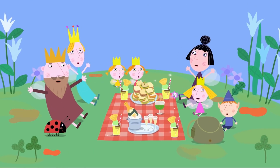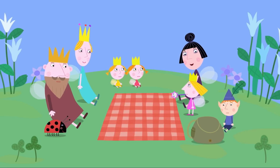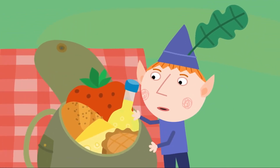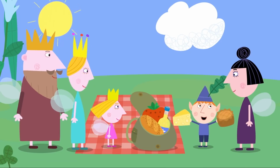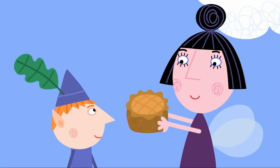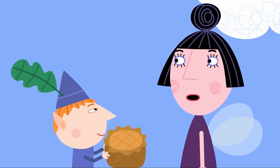It worked! Hooray! Nanny, where's our food? Sorry, I had to stop all the magic, and that included our magic picnic. That's strange. My food is still here. That's because it wasn't made by magic. And luckily, I've enough for everyone. Thank you, Ben. But Nanny, you said fairies don't eat elf food. Yes. Thank you for reminding me, Princess Holly.